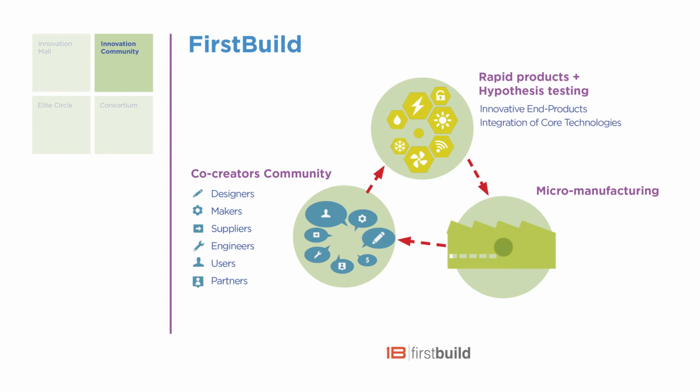Once those ideas are vetted and there's consensus around key ideas, we can use the rapid prototyping technologies we have on site, 3D printing, laser printing, advanced manufacturing techniques, to rapidly prototype and envision those ideas in 3D, test those products internally, see if there's something there, and go through this whole iterative design process most of us are familiar with. Then once there's promise behind a concept, we can go into small batch manufacturing. Depending on the product itself, we can do small batches or we can do production on demand out of FirstBuild. So it's a very efficient way of looking at innovation.